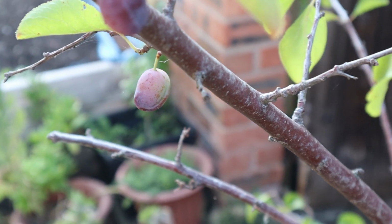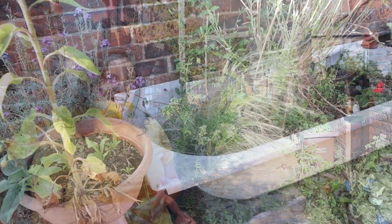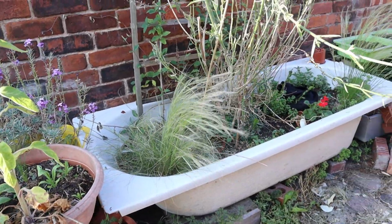And then other things I'd like to see, I just love using different heights and different textures and colors, with different plants around.